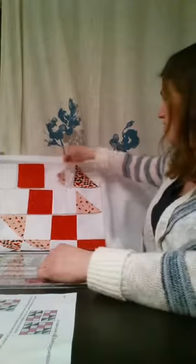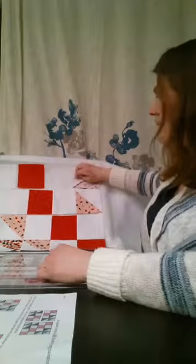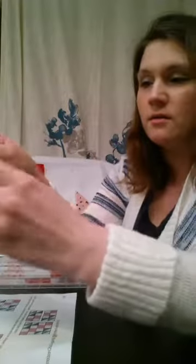Karen, like the tip of the pins? Yeah, I just fold it over and kind of line them up, and then I pin it. But when I get it to the machine, I like to line it up even more and make sure it's perfect, and then I'll sew it together.